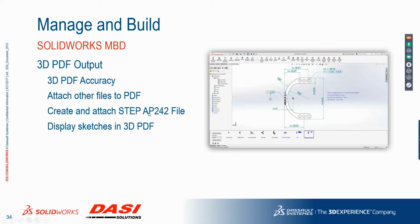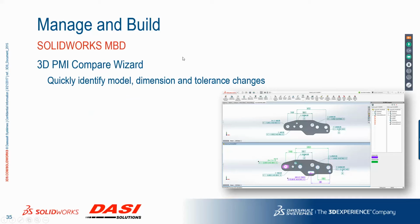Already mentioned on this, we can create and attach the AP242 file immediately, as well as display sketches in our 3D PDF. Now, one thing that also comes into play is changeability. And when we have these 3D annotations, of course, we've had Drawing Compare for quite a few years with SolidWorks. So if we're trying to get you away from making drawings, well, of course, we want to give you a way to compare those 3D files. So we also have a PMI wizard, which essentially shows us what is unique to each file, what's common between both files, and gives you the ability to see those changes side by side on the screen.